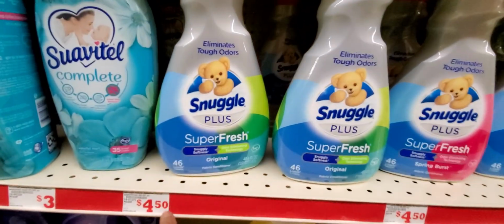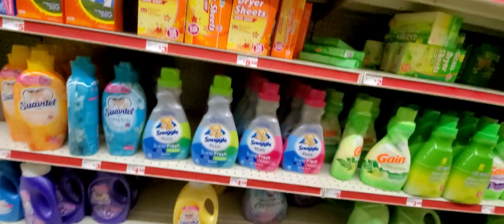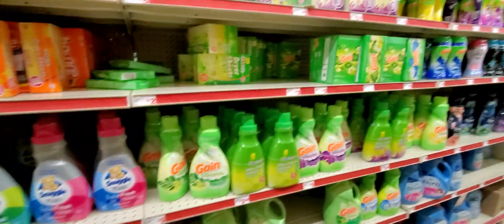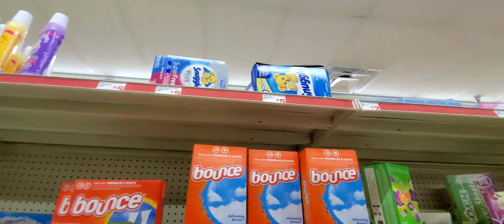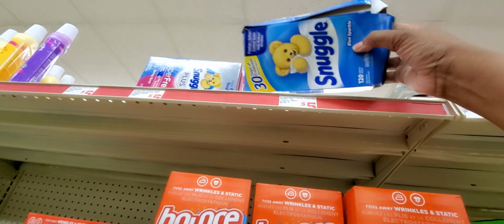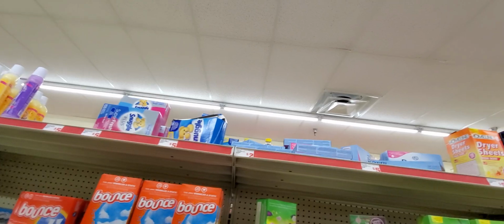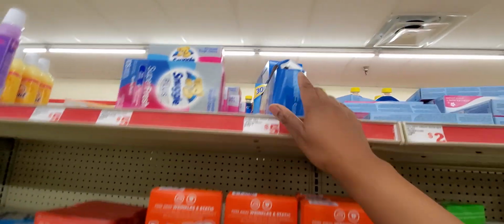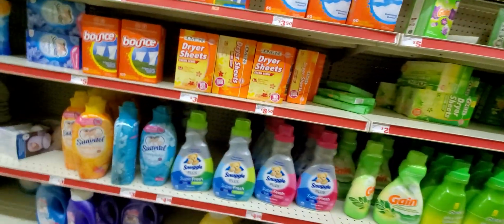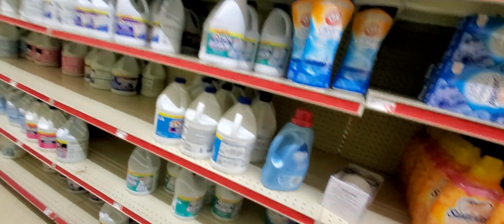Okay, so this Snuggle is $4.50. It has a $2 coupon attaching to that. If I can find something else with Snuggle, I'll grab it, but I do not see it. Looks like they're cleaning the Snuggle out too. So, nope, those are 120, those are 105. Looks like they got all the Snuggle. Yeah, looks like they're clearing out all of the Snuggle. So, yeah, it was a glitch on them, and they got them all.